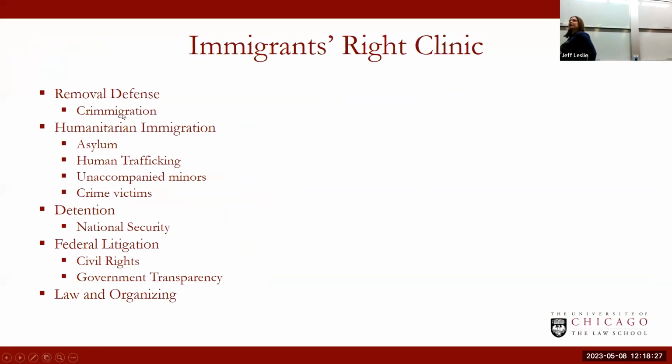So I direct the Immigrants' Rights Clinic. We do a lot of different kinds of work. So what I thought I would do today, rather than just drone on and on about things in general, I thought I would just talk about some particular projects that fall into a couple of different buckets of work that we do. And then I have students who are here who are going to give you their impressions of being in the clinic.